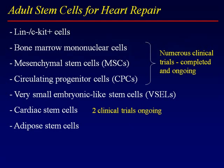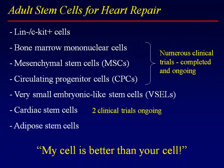There are some newer types of cells that are coming up. Some of them are called VSELs. These are very small embryonic-like stem cells. They also come from adults, and they are very effective and fully potent. There are about 10 different types of cardiac stem cells, and two have been tried in clinical trials. I was involved with one of those types, the c-kit-positive cells, and that is being tried in humans now in clinical trials. And of course, there are cells from the adipose tissue, which can also repair the heart. The field is driven by this huge philosophy, which says mice is better than yourself.